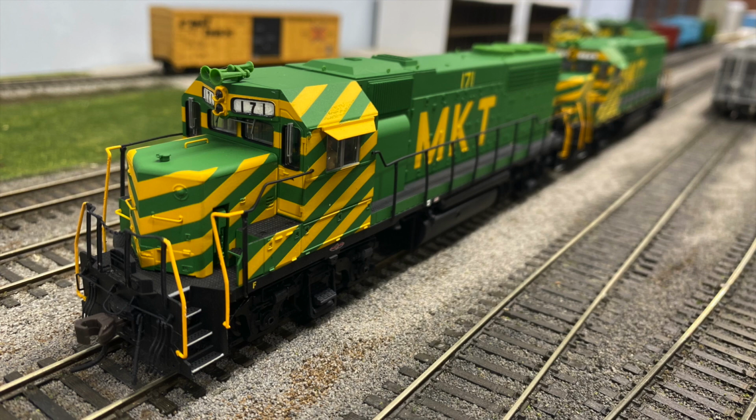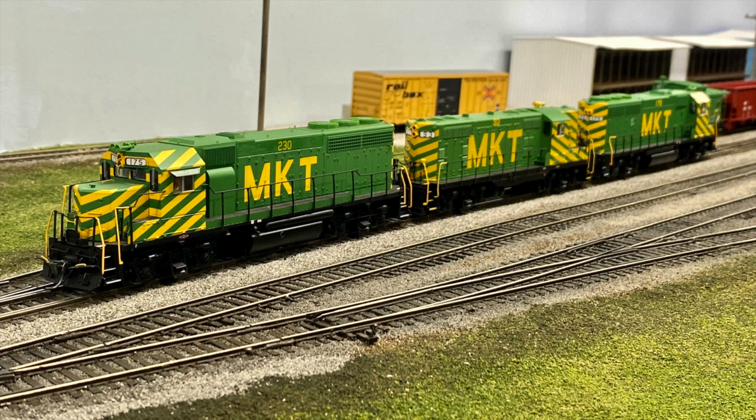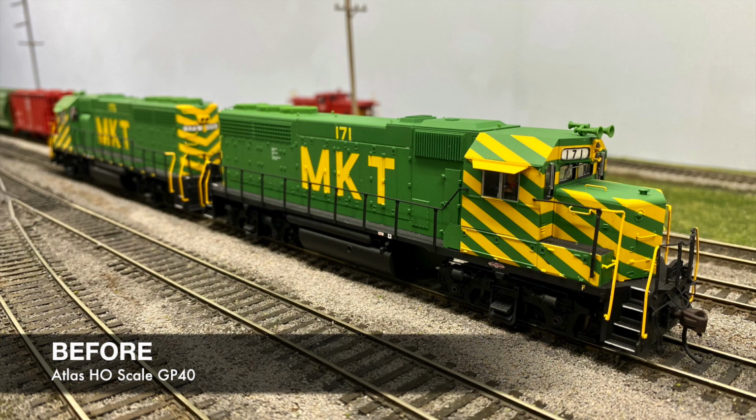These are actually pretty old units. Atlas released these back in 2003. They had DCC decoders in those. They did an okay job running, considering they were 20 years old, but these did not have sound in them. So I boxed these up and I sent them off to an online acquaintance I have for a complete overhaul, so I can't take any credit for the transformation I'm showing you here today.